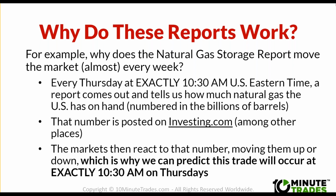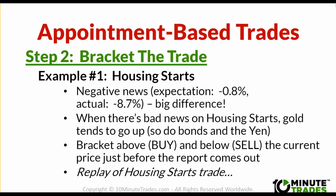Numbers are released, they're different from what's expected. That causes large moves in various markets. Okay, everybody understand that? It's not that complicated. The second step we do is we bracket the trade, as I showed you. We trade housing starts and building permits. Negative news in this recent trade, there was a big difference. In fact, it was one of the most impactful housing reports in a long time.